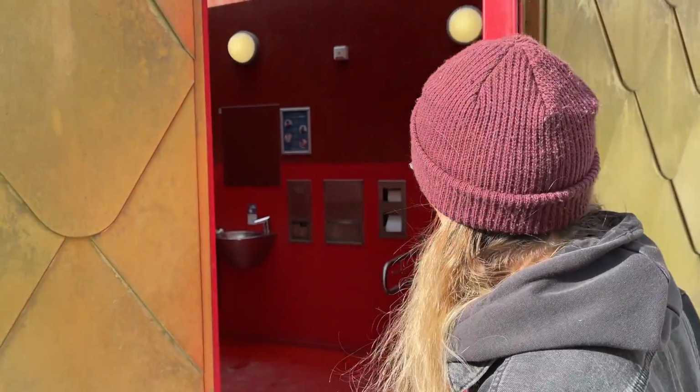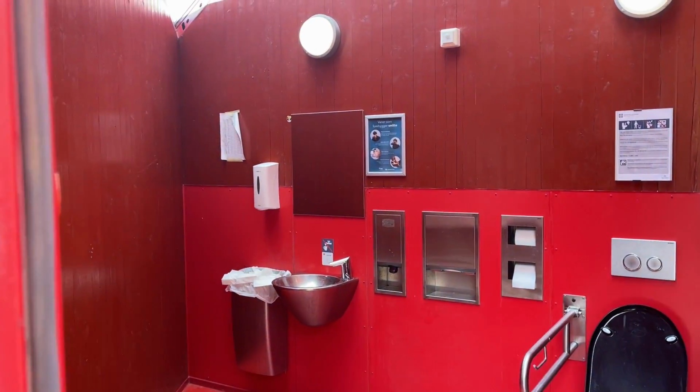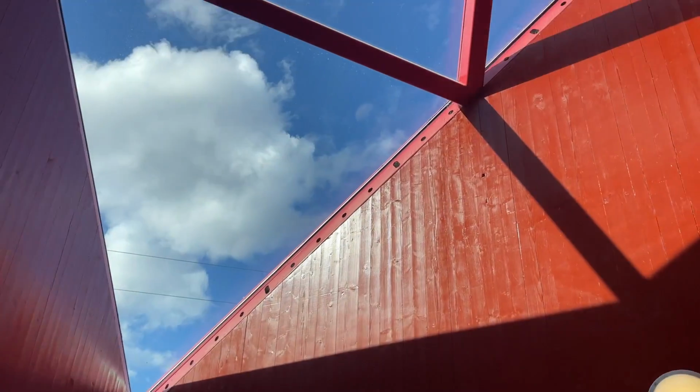Welcome to the Golden Loo. Whoa, it's red inside. Whoa, look at the skylight. Now I feel really bad for flying the drone over the top. Oh no, someone's doing their business and was like, hello from the drone.